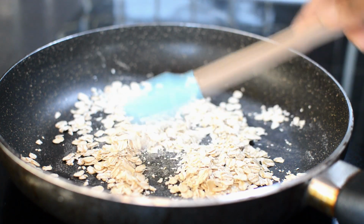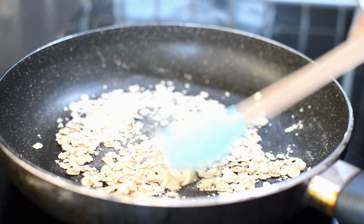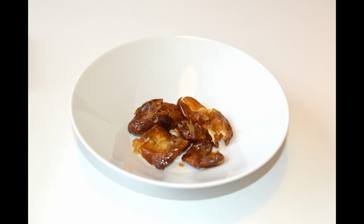Dry roasting them gives a nice taste to the milkshake. Oats are among the healthiest grains on earth. They are gluten-free and are a great source of vitamins, minerals, fiber and antioxidants. These are around 10 seedless or pitted dates.